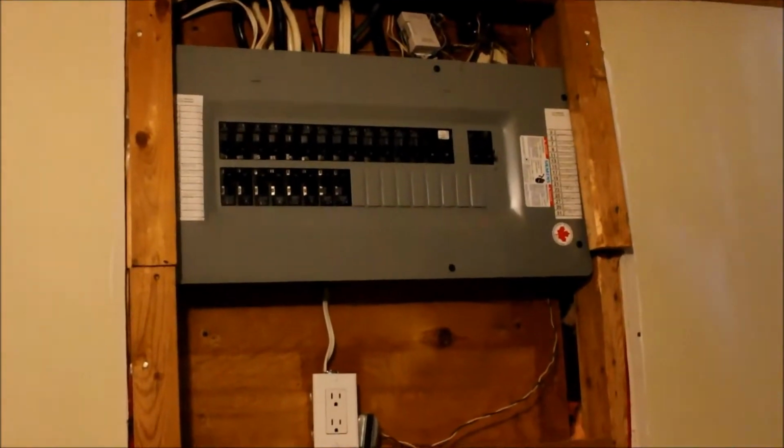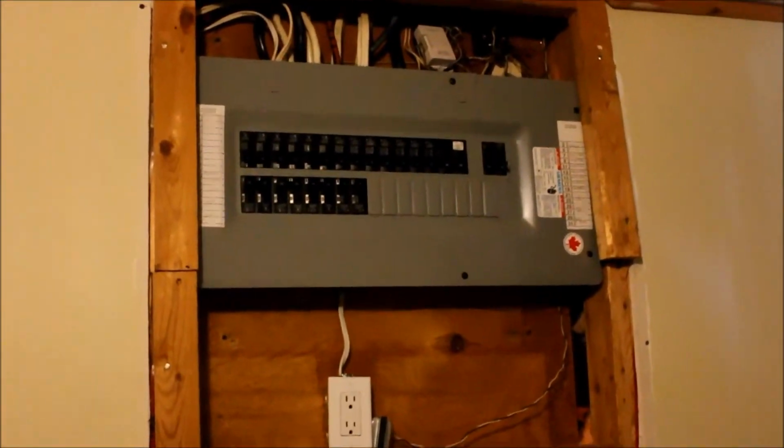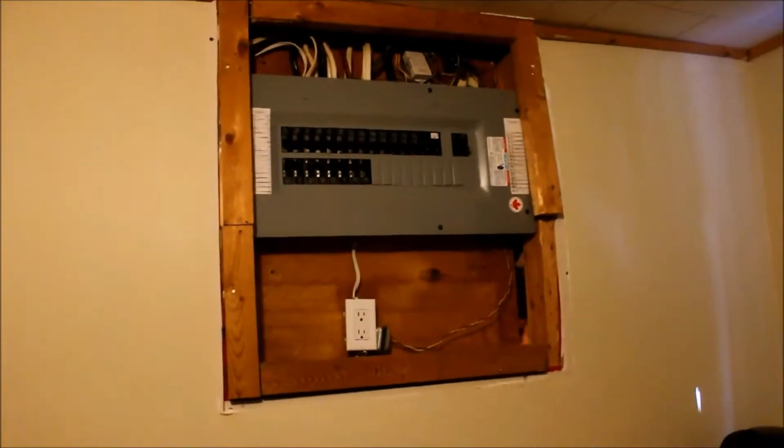In between the last clip I took and this clip, it ended up taking me a few days to get everything finished. And one of the main reasons was because one night I came home and this panel box, well, not this one per se, but the one that used to be there, the old one, caught on fire. Almost caught the whole house on fire, so yeah, that was a bit of a delay for a couple days.